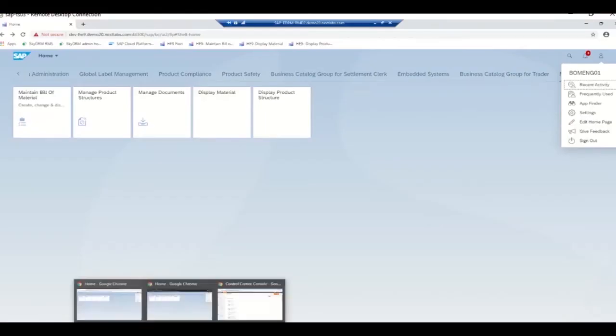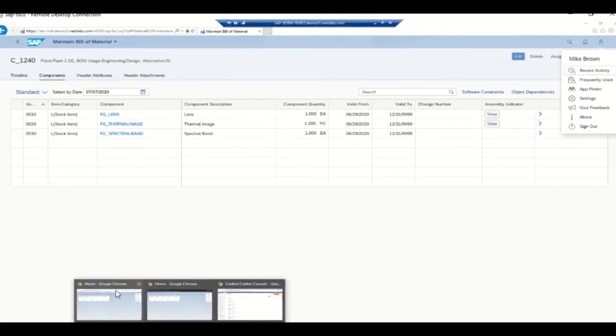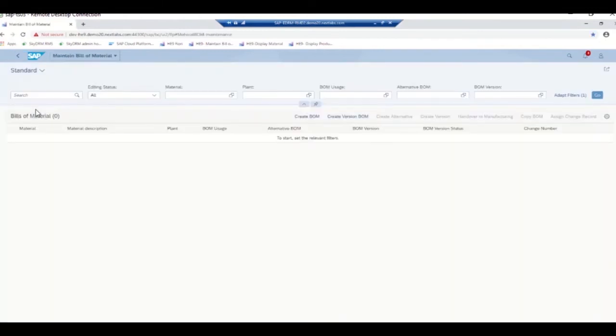Before I demonstrate user 1, user 2, I want to quickly show the complete structure of the BOM. So the BOM is C_1240. We have three sub-assemblies within the BOM: FG lens, FG thermal image, and spectral band. FG lens and spectral band both are assigned to project B, whereas thermal image is part of project A. So now let's log in as engineer 1. So this is engineer 1. Let's go into the maintain BOM application, try to display the BOM C_1240.